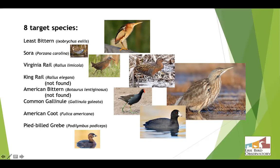Common gallinule is a marsh bird, sometimes swims like a coot. It's got these large feet so it can walk on vegetation, and it's got this red frontal shield that you can see from a distance. And then here's the coot that tends to swim more, but it can also hide back in the vegetation, and has a white bill and frontal shield that's real obvious. And then we have the pied-billed grebe, which swims around in vegetation and can also stay extremely hidden.